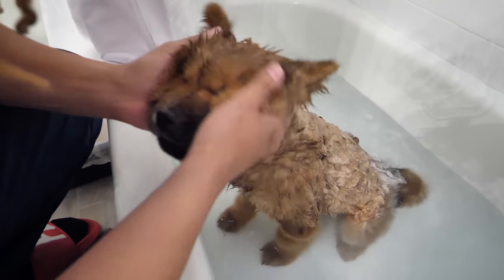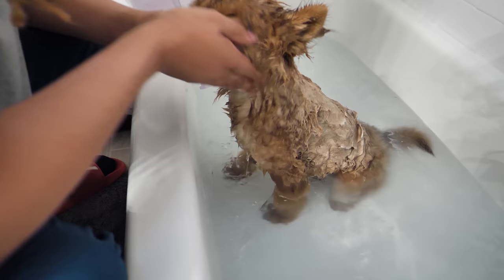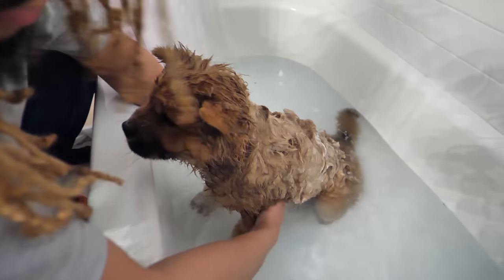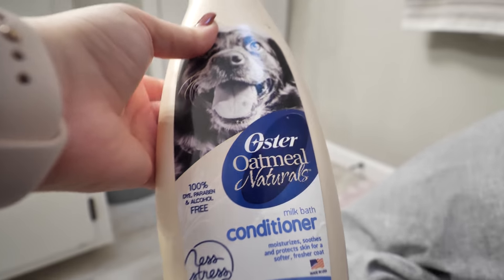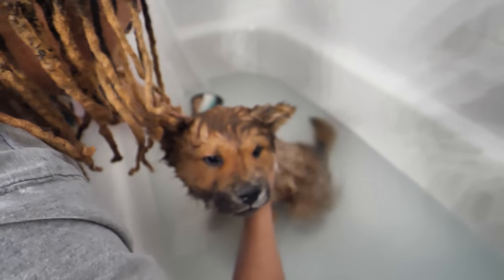Get that booty. Hi. You are just the cutest little Chinese dog. You don't even look like a chow anymore. The real test is when we get the blow dryer. Now we're going in with the conditioner. Little oatmeal treatment. Conditioner is always good. Lather you up, baby. You don't look like a chow anymore. You don't look like a teddy bear right now.